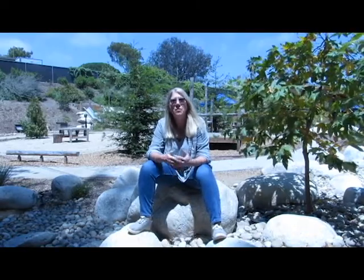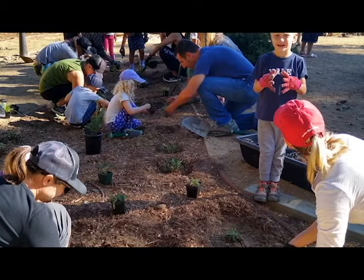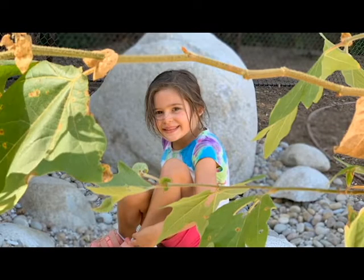So nature-based preschools mean that for the majority of time that children are at preschool, they're in an outdoor environment. For our children here at the Nature Preschool, they're outside about 70 to 80% of the time. The outside environment is actually developed as a classroom and things that they would learn in all the different areas that are in a typical traditional classroom.